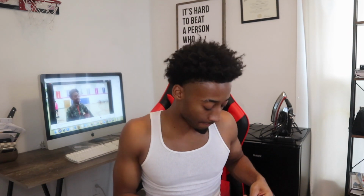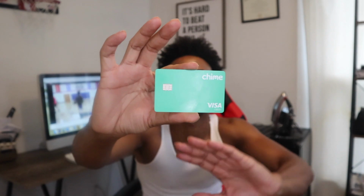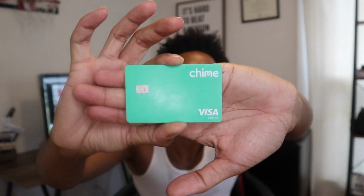But like I said before, if you guys are new to Chime, so we've got the debit card and then we've got the credit card. This is not the shiny credit card. This is the regular credit card. This is not the metal shiny card. Let me get this in focus. I'm sorry if it doesn't focus, but I kind of really don't want the focus, you know what I mean? I just don't really want the focus.